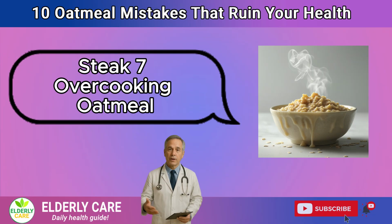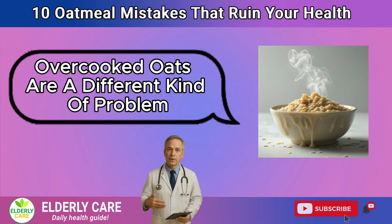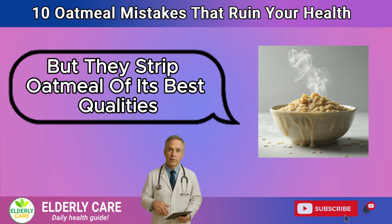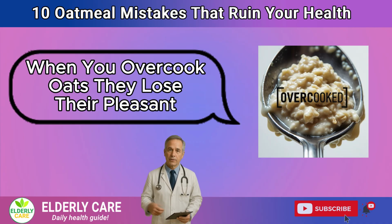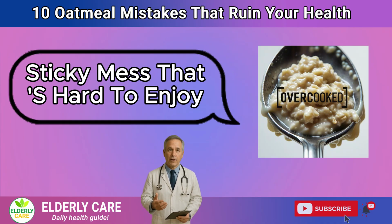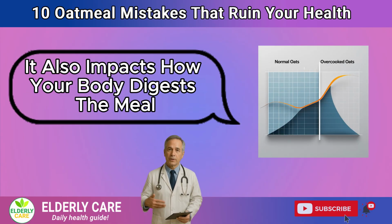Mistake 7. Overcooking oatmeal. If undercooked oats cause digestive trouble, overcooked oats are a different kind of problem. They may seem harmless, but they strip oatmeal of its best qualities. When you overcook oats, they lose their pleasant, creamy texture and turn into a dense, sticky mess that's hard to enjoy. This not only affects the taste and experience, it also impacts how your body digests the meal.